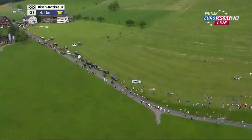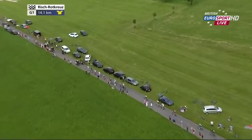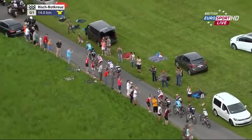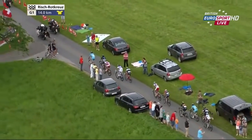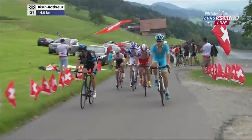And here comes Fuglsang, and it looked like Geraint Thomas was just able to react to that. So Fuglsang puts in another acceleration. That's going to shell some riders. Tom Dumoulin is one of the riders suffering there. Tom Dumoulin trying to get back on terms, but it's important he doesn't panic. Remember, he knows this race, 4th overall last year. It's not just about time trialling, but these sudden accelerations are putting him in difficulty. But there he is, managing to get back onto this group.